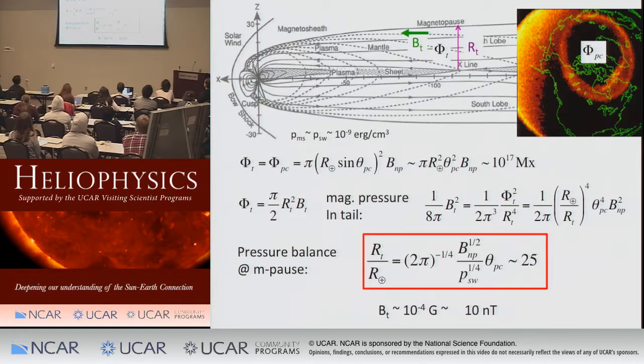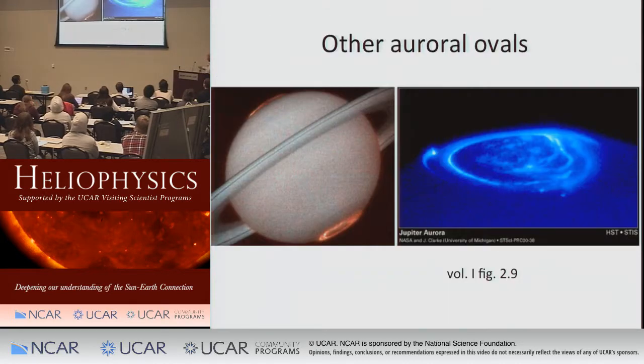And that is the radius, and it is sort of 25. Well, this is actually 25 Earth radii. So it's only 12 Earth, or yeah, when I worked out, 12 Earth radii from there to there. This is quite a bit bigger, 25 or so. And again, it's going to change with the pressure of the solar wind.